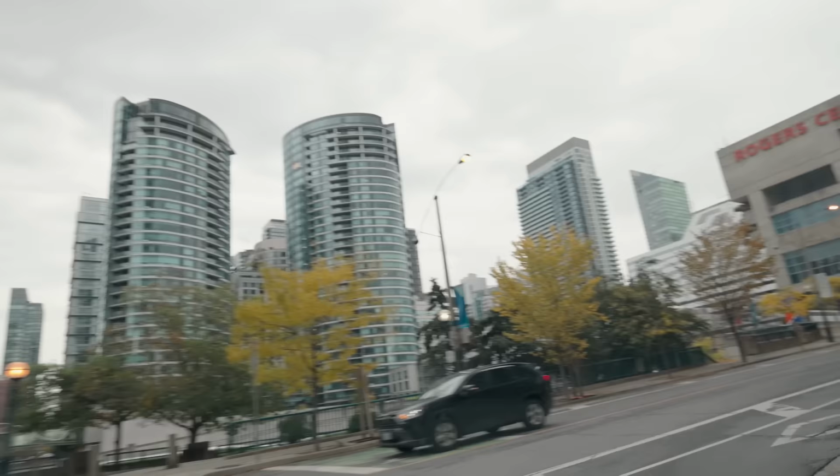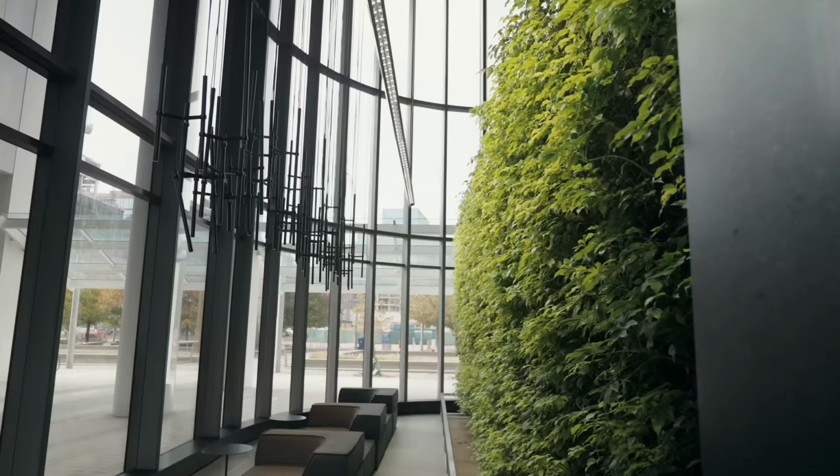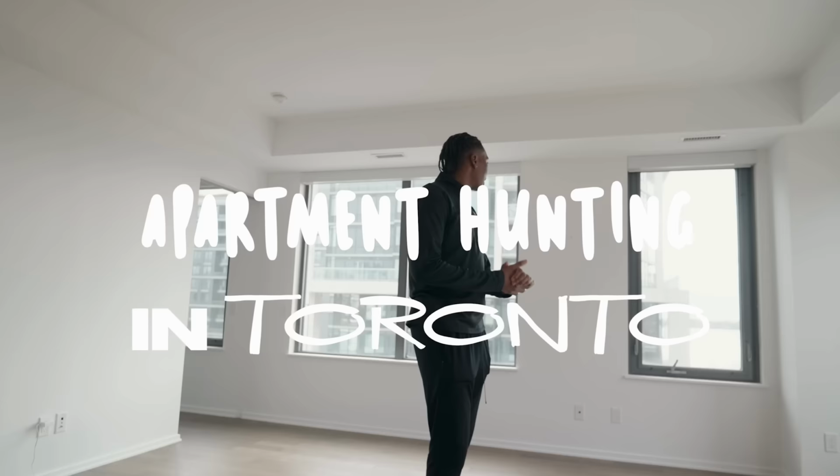So it all started from my condo search, and this was in my birthday month too. I wanted to move out before the end of the month, because that was on the lease. I had to move out before the end of the month regardless. But I wanted to move out because it's almost like a birthday gift, you know what I'm saying? Moving into a new spot in your birthday month, everything's fresh, everything's clean, having fun.